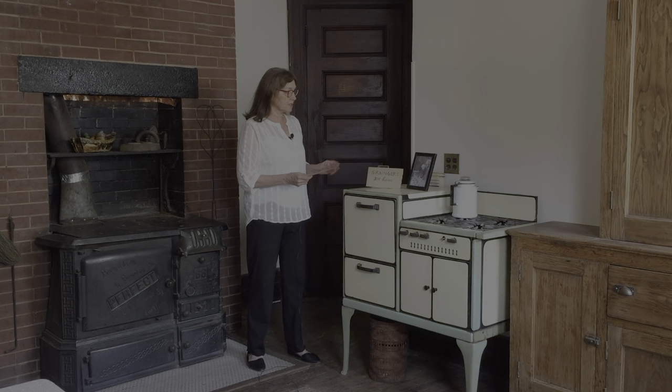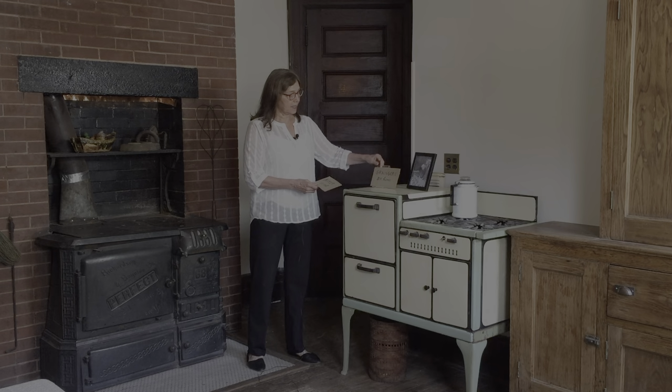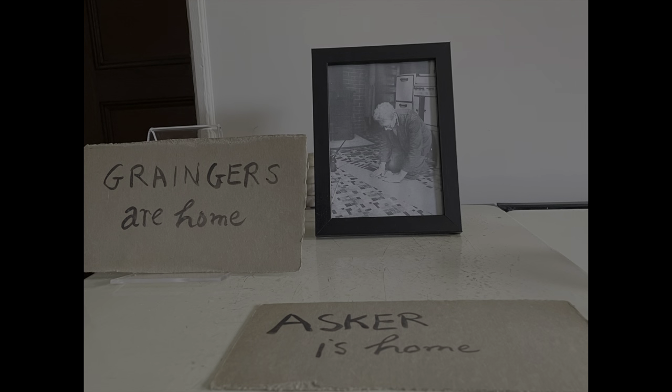The Grangers were always very organized. And so at the time, this was a beautiful neighborhood, and Percy came up with a little system to say the Grangers are home, or the Grangers are out, or Mr. Asker, who was their houseman, is out, or he's home. So you could tell there's no reason to come up the stairs if Fred Asker was not home.